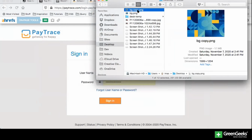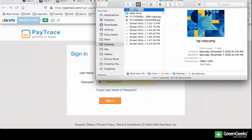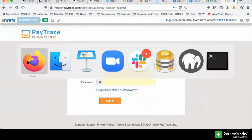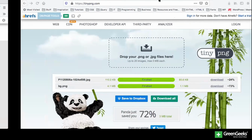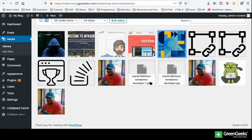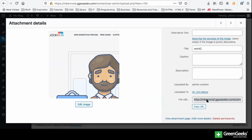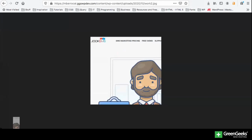So I'm saying, man, this is a 3 megabyte save. So I'm going to dump this guy, and I'm going to go over here, and I'm just going to do that and be done with it. Okay. So now I'm going to do the same with the other images. I'm going to go back, go over here, and I'm going to save it. I'm going to save it like that.